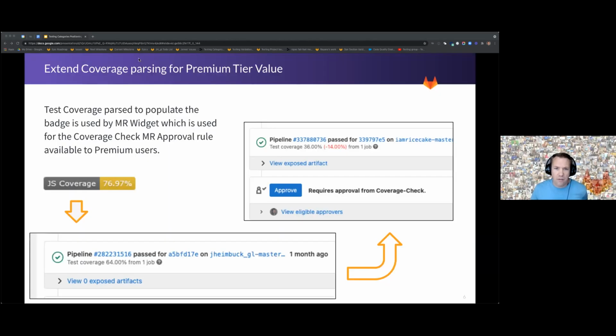So let's start with the code coverage badge use case. Customers might be parsing code coverage just to put it onto the badge. But some other capabilities that they get with that are within merge requests, where you can see the difference between your change and the target branch, so you can see how it would impact that. That's available at the free tier.